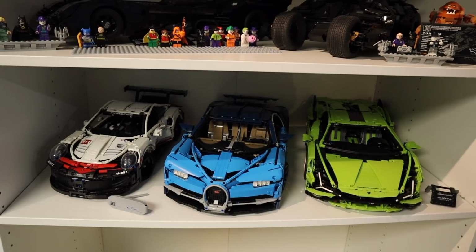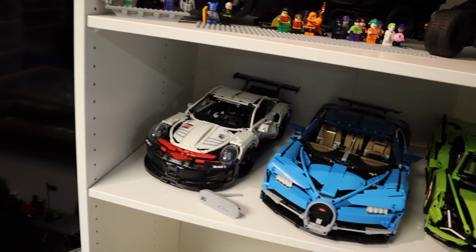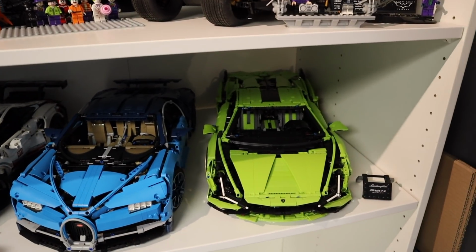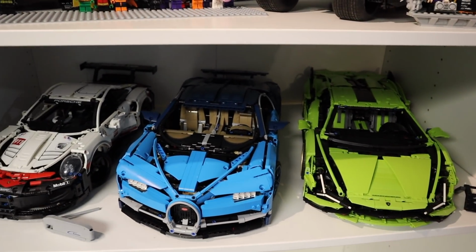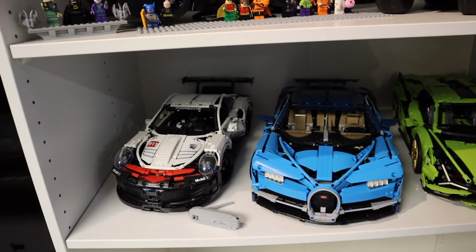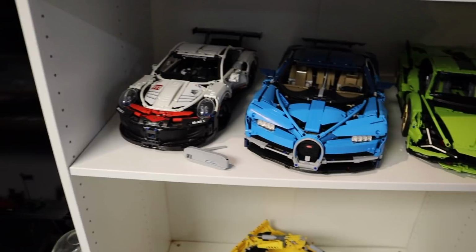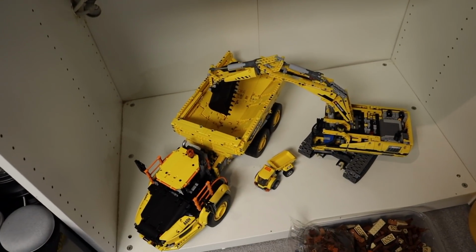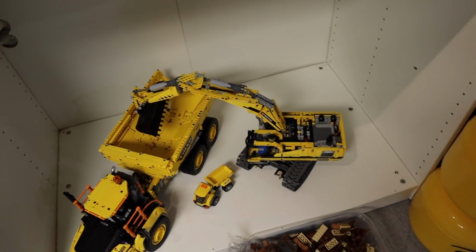Underneath that, we have some Technic stuff. So the 911 RSR, the Chiron, and the Cyan, the three Technic cars that I really enjoyed building. I don't know, I'm starting to get a little bit of a burn for the Technic stuff. I like the way it looks. I like the way it goes together. It looks sharp.